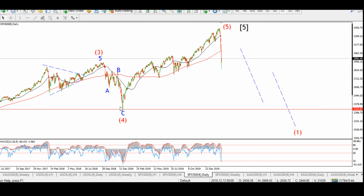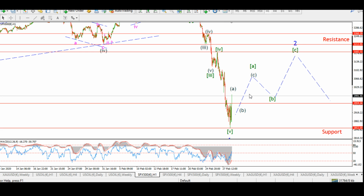Get to the daily chart. Yeah, that 2300 level would probably come quite close in wave 3 down. Okay, so for the short term, we're probably looking upwards in the S&P, and it'll be some sort of corrective lower high, hopefully in wave 2.